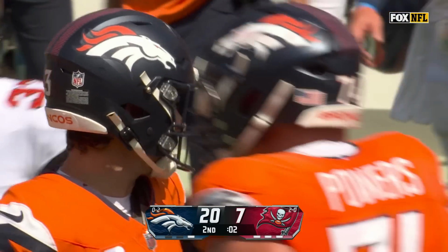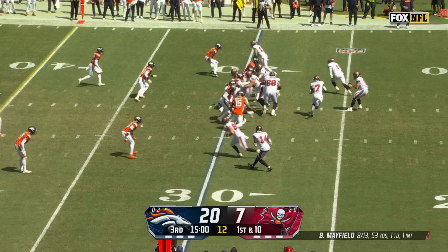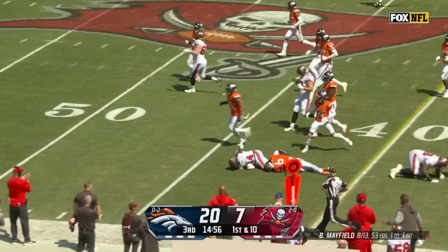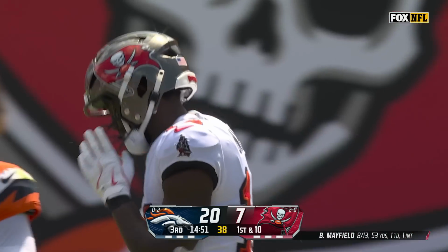So the answer comes from the Broncos, and that is important. All right, Sarah, thank you. They open from the 30-yard line, and here is Godwin again on the receiving end. And Chris Godwin almost broke contain and got out there to the second level in a hurry.